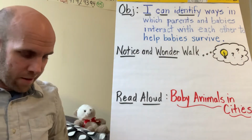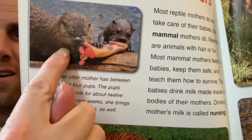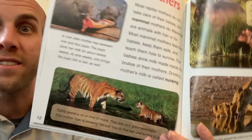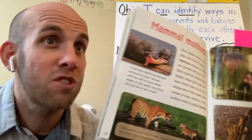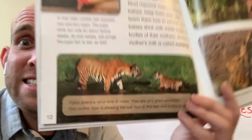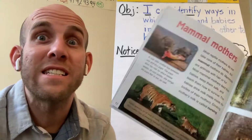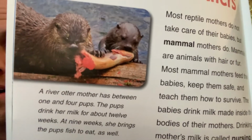Let's keep looking. Oh, look at these pictures. Oh, look at this mama otter and baby otter. Oh, look at this mom tiger and baby tiger. What are they doing? Tell your friend. Don't shout it all at once. What are they doing? They're eating, they're hunting. You're right. So maybe animal parents have to show or teach the babies how to hunt and get their food.